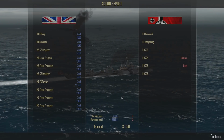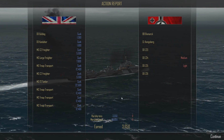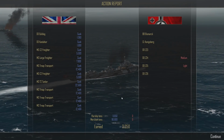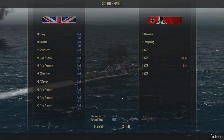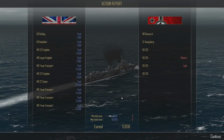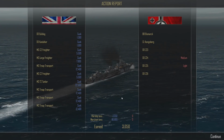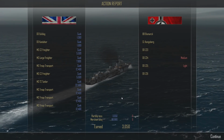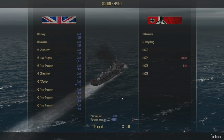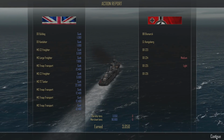Look at that! The Bismarck and the Königsberg plus the 4 destroyers. Z-24 receiving medium damage, Z-25 receiving light damage. However, they managed to sink 2 destroyers, the Kandahar and the Bulldog, for 1360 and 1690 tons respectively. And a combined total of all the troop ships we were able to clear down was 90,900 tons. That's going to hurt.